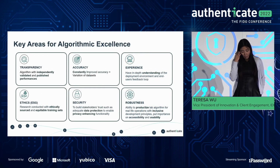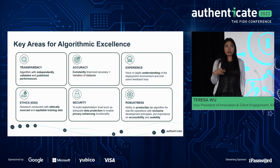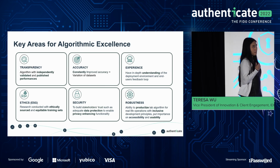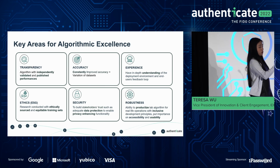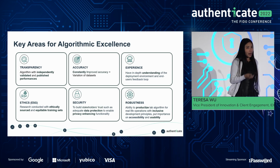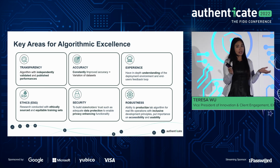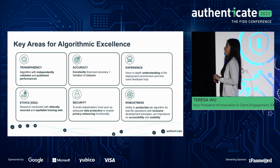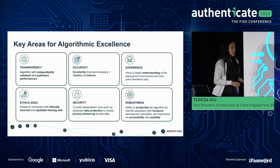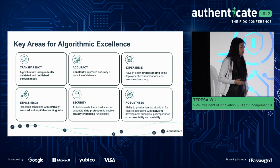All right, I'm going to talk about the next area: how to evaluate a biometric algorithm beyond accuracy. Accuracy is front and center, but there are other areas to consider if you're going to evaluate a biometric and pick one to use in your authentication system, not just the built-in device one, which I don't count since those are more for convenience, but a real biometric solution for onboarding or authentication afterward.